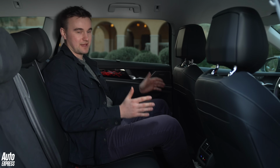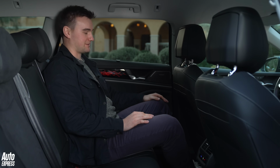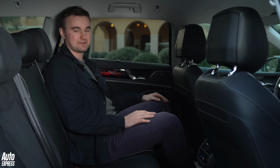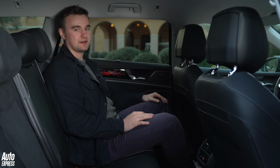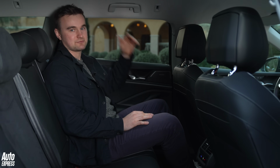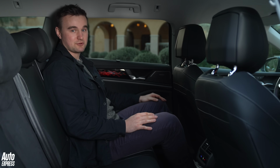Now I'm 6'2" and I can easily sit behind myself in the back of here. There's absolutely acres of leg room, and that shouldn't be too much of a surprise given it's a lot longer than the previous car. It's also actually lower than the old car, and I don't feel like that's impacted on headroom at all. It's really roomy back here.